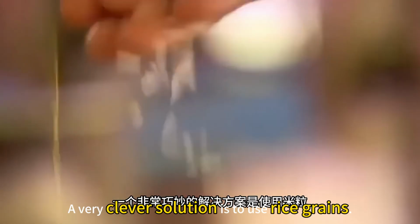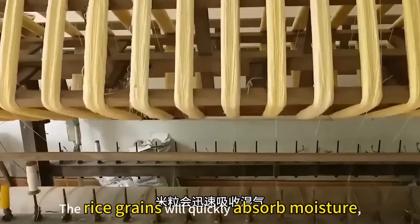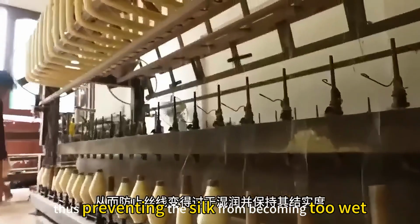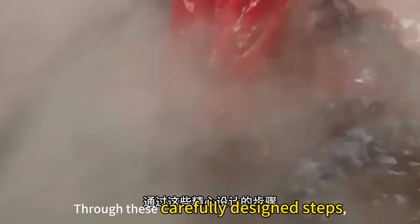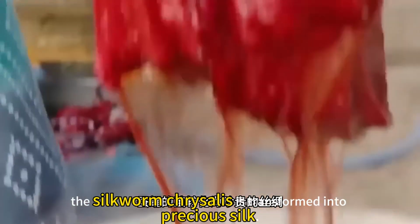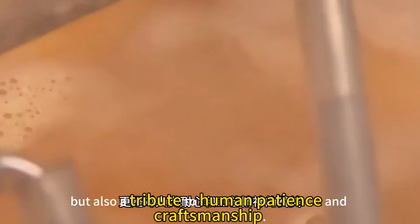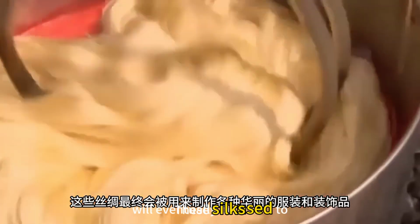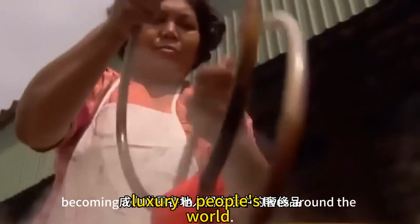A very clever solution is to use rice grains. Sprinkle the rice grains on the silk. The rice grains will quickly absorb moisture, thus preventing the silk from becoming too wet, and maintain its strength. Through these carefully designed steps, the silkworm chrysalis is transformed into precious silk. This process is not only a display of technology, but also a tribute to human patience and craftsmanship. These silks will eventually be used to make various gorgeous clothes and decorations, becoming a luxury in people's lives around the world.